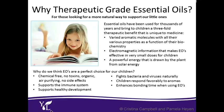And we believe that essential oils are perfect for children because they're chemical-free. There are no toxins, they're organic, they're air purifying, they have no side effects, they support our children's immune system, support healthy development, and help to fight bacteria and viruses naturally. Children are very drawn to the aroma of the essential oils, and it also gives you an opportunity to bond with your child when you're using the oils.